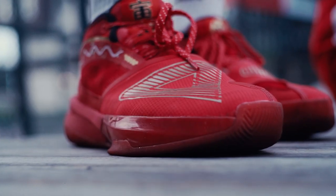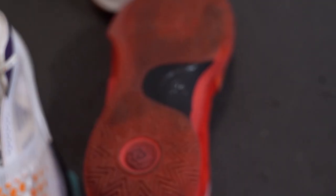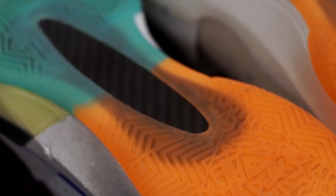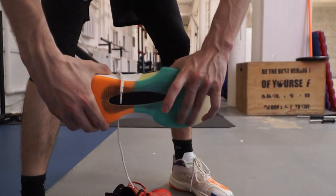Both versions have crazy lateral outriggers and the outsole is really wide. So it's all good with the lateral stability on the shoe. For more stability, there's a plastic spider-looking shank inside the regular version midsole and a carbon plate in the performance version. Both shoes are impossible to twist, which is awesome.